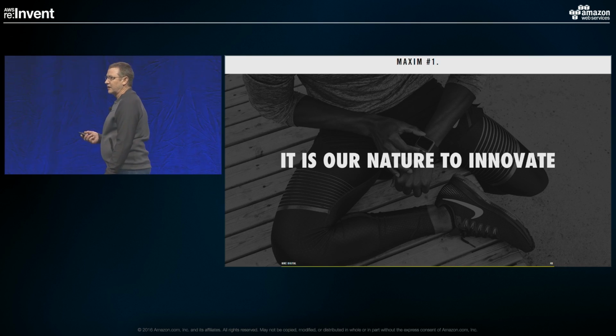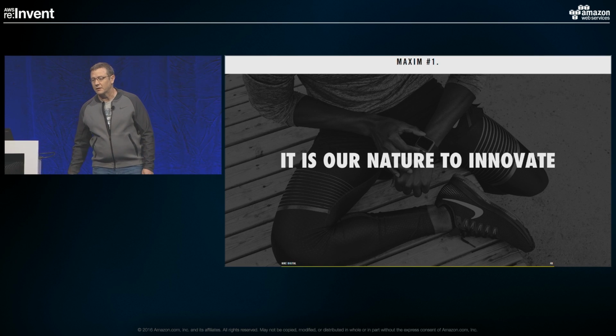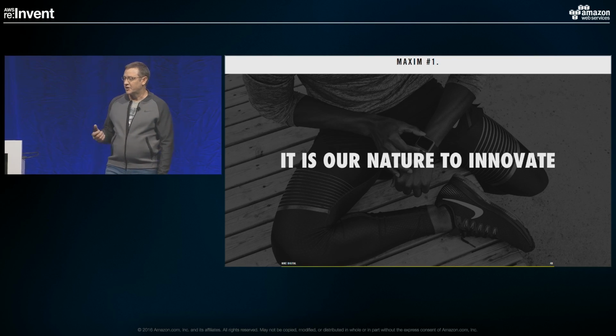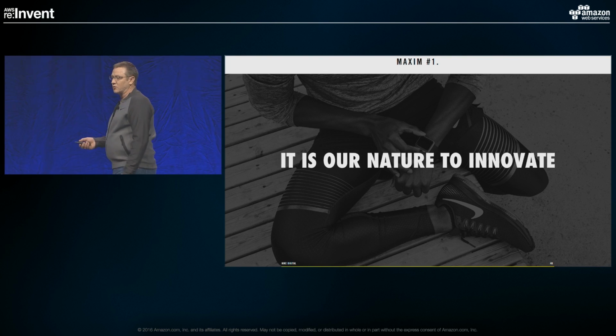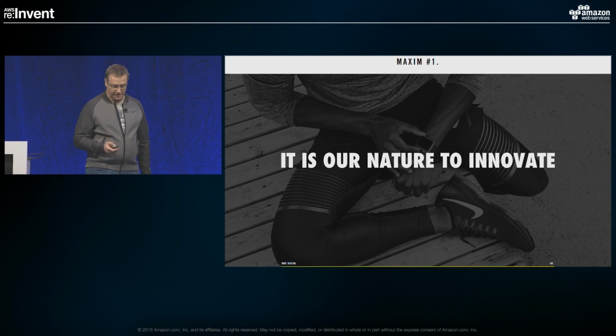Before I close, I just want to step back a little bit and talk a bit more about Nike and innovation. I'm not sure how many of you are familiar with a thing called Nike's Maxims, but you can think of them as the company's core philosophy. It's used to influence, inspire, and challenge employees on a daily basis. And these have been around for a very long time, long before I joined Nike. And I think it's really telling that the number one maxim has always been, it's in our nature to innovate. And in Nike Digital, we're driving that innovation for our consumers, and AWS is central to our success.